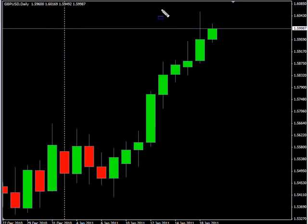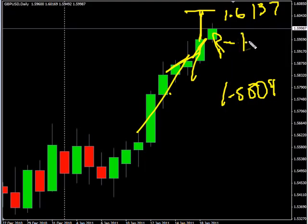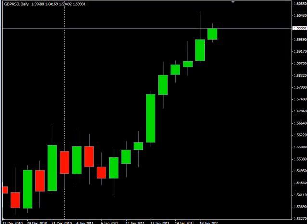Now the pound US dollar pair, this pair continues to move to the upside. However, it did have a very strong move up but pulled back significantly prior to the close. Not sure if this run is going to continue. Hopefully it will continue to the upside. We'll just have to keep an eye on it. Look for it to potentially go as high as 161.37, possibly moving down to 158.04. Look for some resistance around 160.60 and look for some support around 159.50.